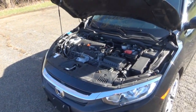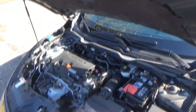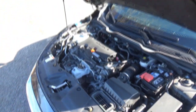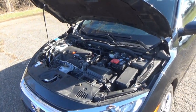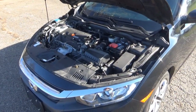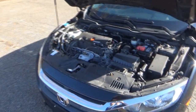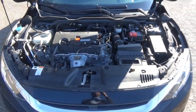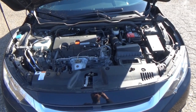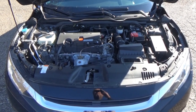That's really it. I do have a clean air filter and cabin filter at home that I have not put in yet. We will be doing that probably at our next oil change. I got no complaints at all about this engine. Everything so far under here has been copacetic, as they said in the 90s.